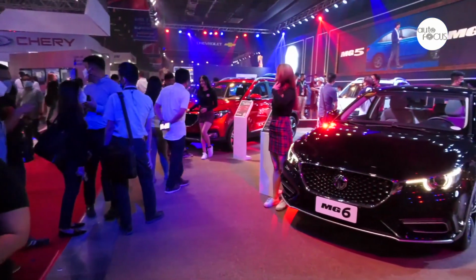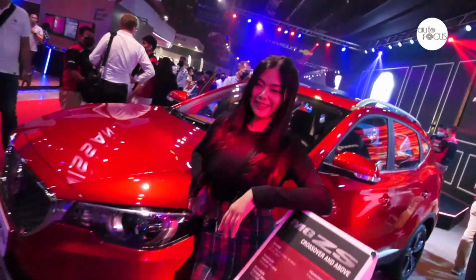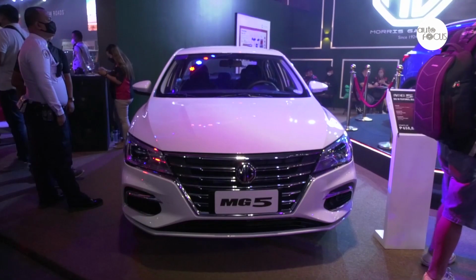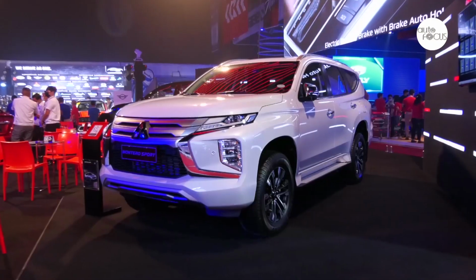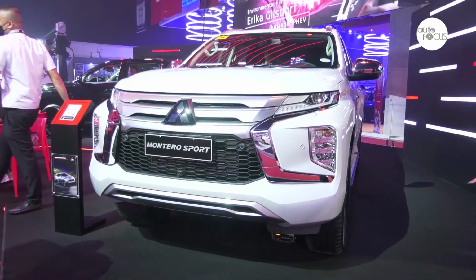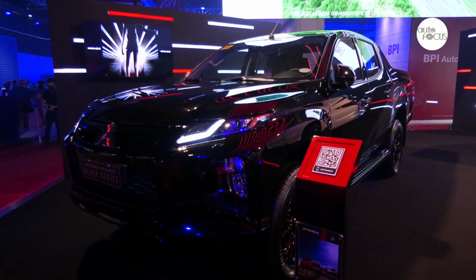We have a full lineup of car displays. We have a 365 square meter car display, about 7 wonderful MG cars here. It's led by the MG HS, our newest SUV, and the MG5 Core Plus. We're displaying 4 cars: the Mitsubishi Mirage G4 GLS Sport, the Mitsubishi Montero 4x4 GT, the Expander Cross, as well as the Strada Athlete Black.